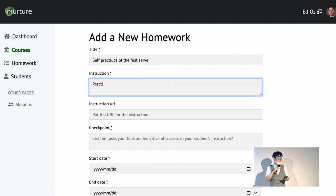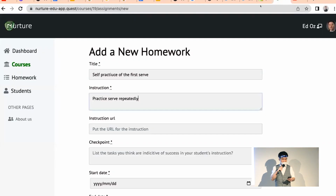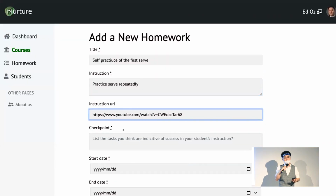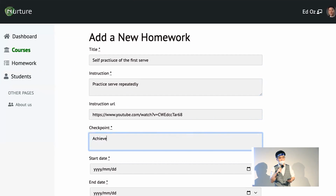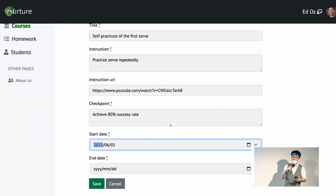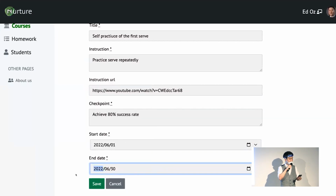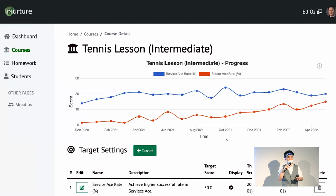For the instruction, we'll ask him to practice his service aces repeatedly. And we'll also give him a tutorial video from a fellow trainer called Steve to hold his hand until he's finished with his homework. We'll also set a pass or fail checkpoint for him as 8 perfect attempts out of 10, so around 80%. And knowing Shingo's average improvement rate in the past, we're confident that he'll take around 1 month to accomplish this. Great, so let's punch that in.